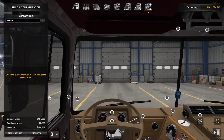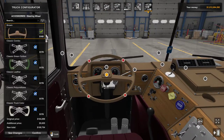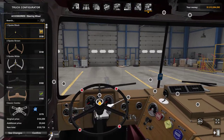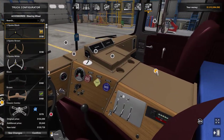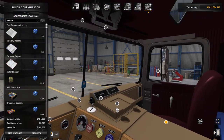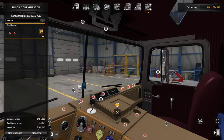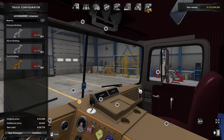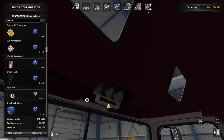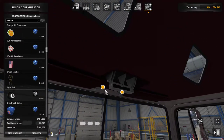So here's the inside of the cab. You have your steering wheel pack that comes with it. Here's a classic MACK steering wheel. You have the SCS cab accessory pack. It does work on this truck, which is good to see. Alright, that's from the outside. You can put options up there. There's your windows up there.